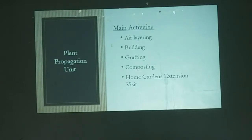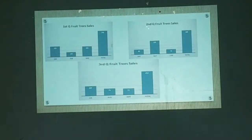From the plant propagation unit, the main activities are aerating, watering, grafting, composting, and doing some home garden extension. For total sales of fruit trees from this unit, you're seeing some 758 fruit trees sold during the first quarter, and you will see that this dropped significantly during the second and third quarters. Again, this is attributed to COVID-19.